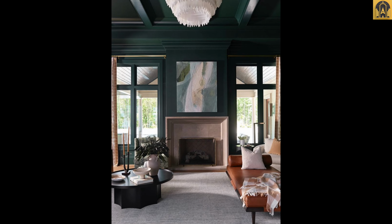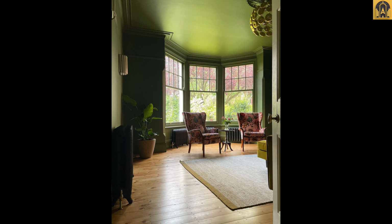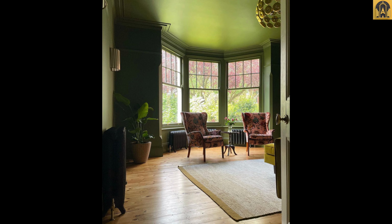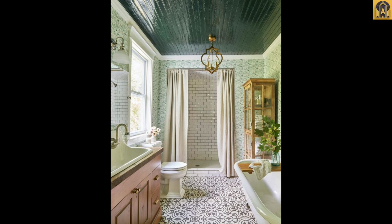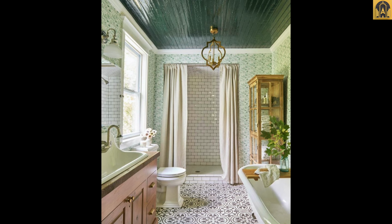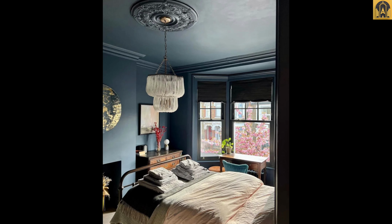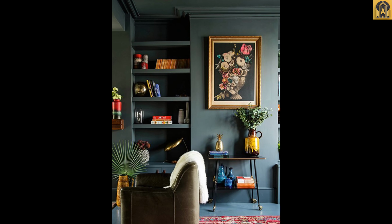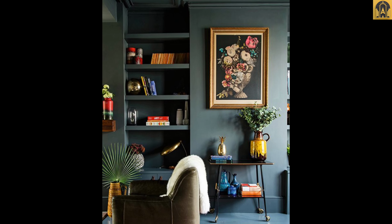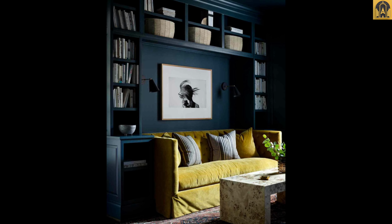So, how do you master the art of color drenching? Start with choosing a cohesive color palette that includes your primary drench color and complementary tones. Determine a focal point to highlight a particular area. Don't skip the swatching step. Test your colors in different lights and on different surfaces. Once you have chosen your color, apply it meticulously, layering multiple coats if necessary. Finish by adding neutral tones and complementary accents to balance the room.